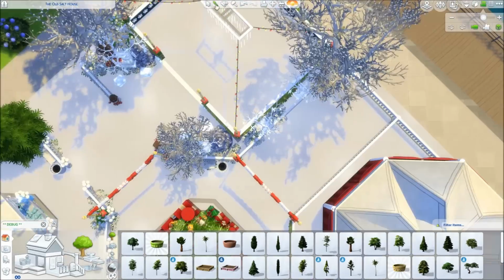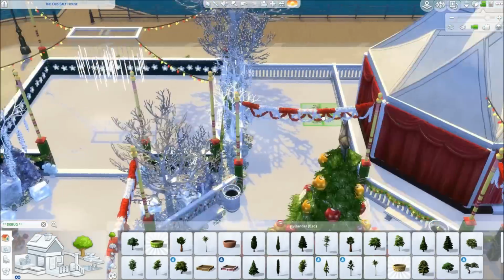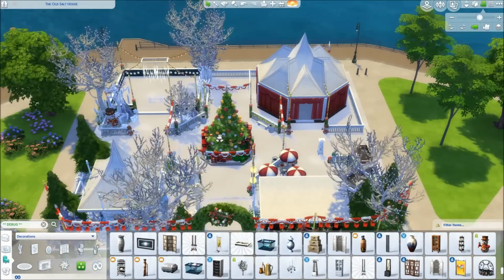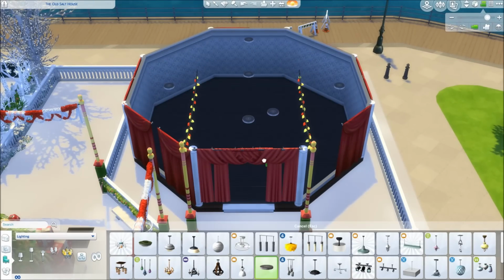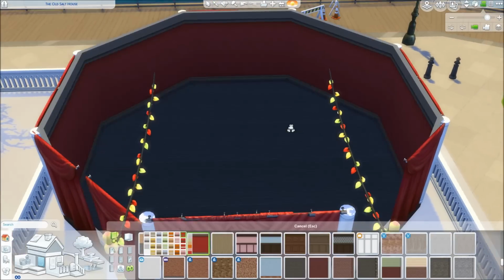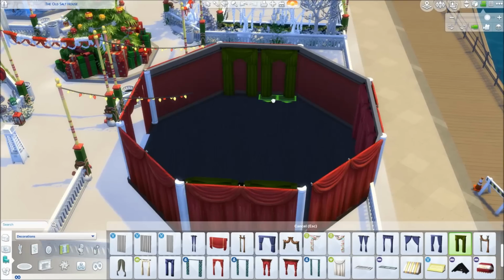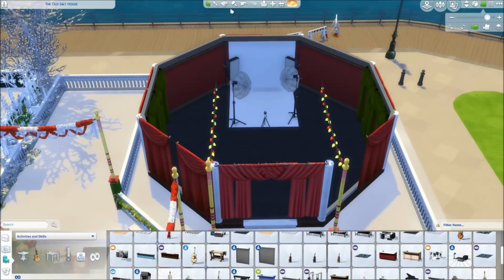And then I used these really pretty sculptures that also came with the Christmas pack. Oh guys, and also if you want this build, you need the Christmas pack that was released either last Christmas or two Christmases ago. I don't even know, time flies by so fast. But it was a free pack, and I think it's still on Origin. So if you go to the Origin Sims page, you should be able to download it if you don't have it already.